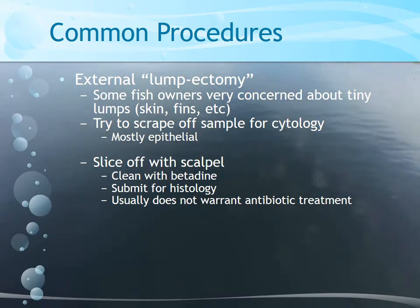These are mostly epithelial or skin growths. Don't have any underlying structures under the scales. We'll slice them off with a scalpel, clean with betadine, an iodine-based cleanser. Can submit for histology and usually does not warrant any antibiotic treatment or any follow-up treatment.